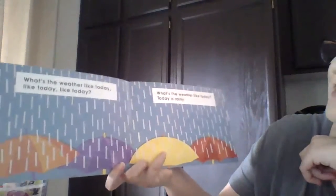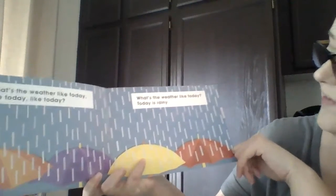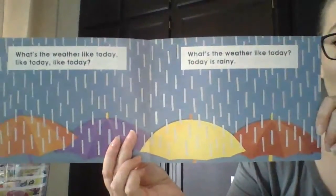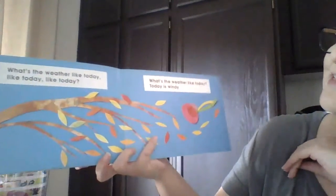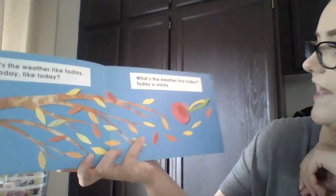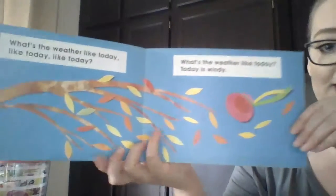What's the weather like today? Like today, like today. What's the weather like today? Today is rainy. What's the weather like today? Like today, like today. What's the weather like today? Today is windy.